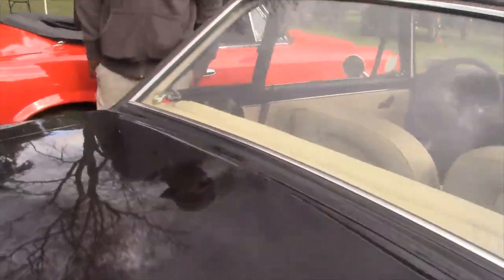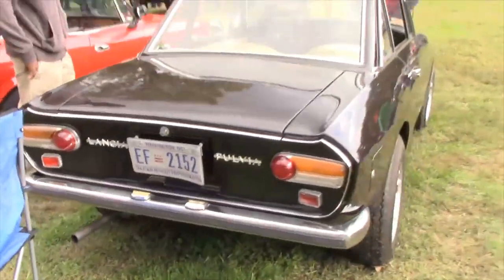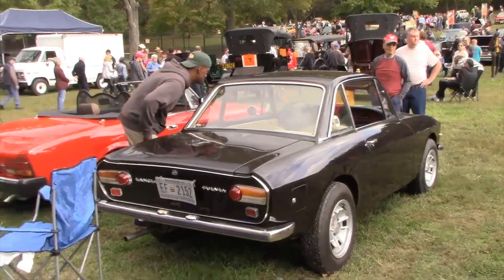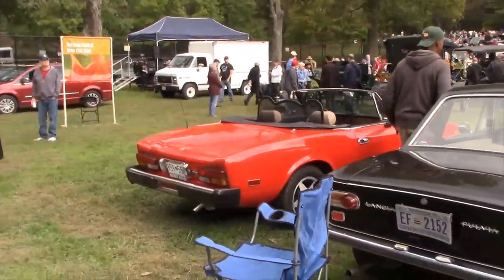So there you have it. Lancia Fulvia sport coupe. And wow, beautiful car. Next to the Spider here.